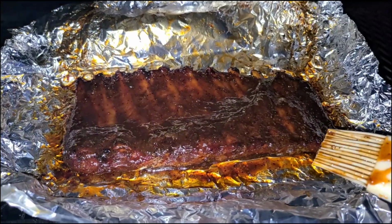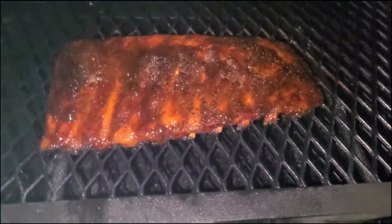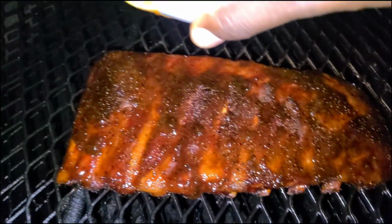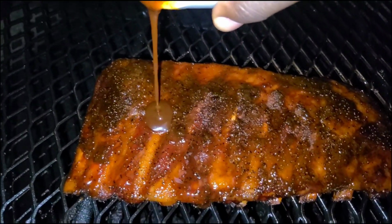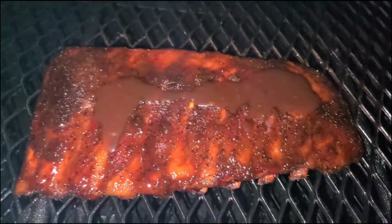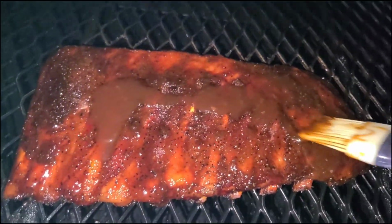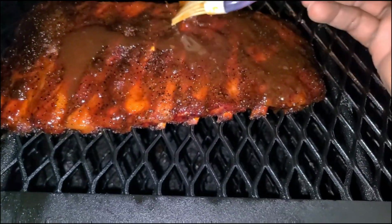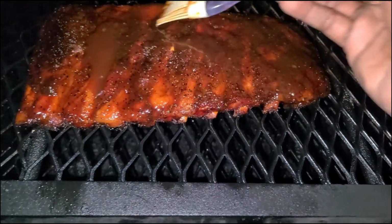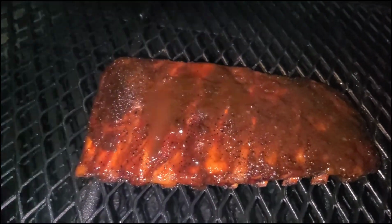Let me flip these things over. I'm gonna show you what's going on. All right, give me a flip in. Now let's get this top side coated, if I can do this thing one-handed without making too much of a mess. We got that Mr. B Sweet Hurricane going on right here. I'm gonna try not to get rid of too much of my pepper. I'm gonna get this a nice even coat, and I'll see you back in about 15.